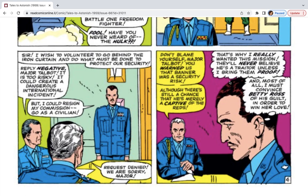And we see right here in the thought bubble, it says, that's why I really wanted this mission. They'll never believe he's a traitor unless I bring them proof. And most of all, I must convince Betty Ross of his guilt in order to win her love. So we see here the motives of Major Talbot here. And one of those reasons is he has a huge crush on Betty Ross.